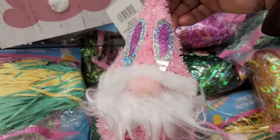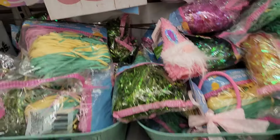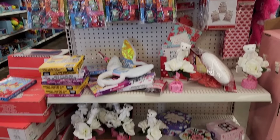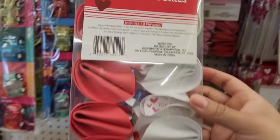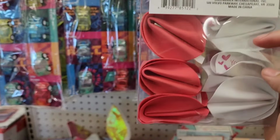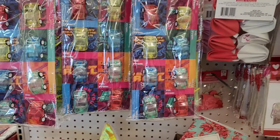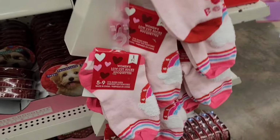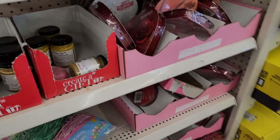Here's just some little items that I find in between all of these things. Look. Okay, so in here we do find this one that is similar to the one in 99 cent store. Remember I was talking about the fortune cookies that had little notes inside? So they have it in here too. And this is 10 pieces for $1.25. They also have chocolate and the socks. One pair of socks for $1. Let's see, here's more chocolate.